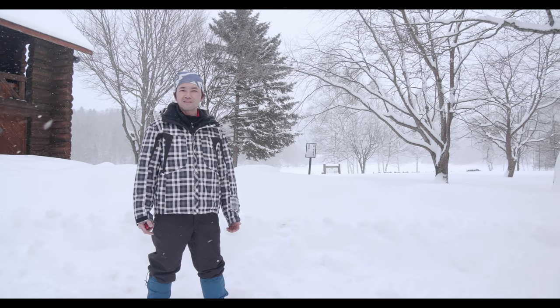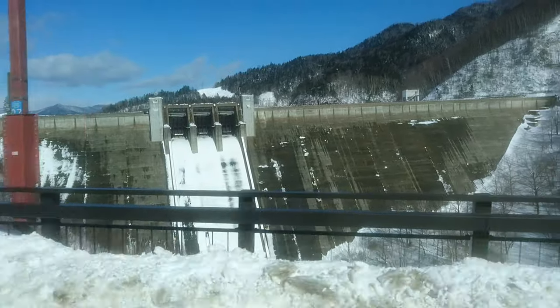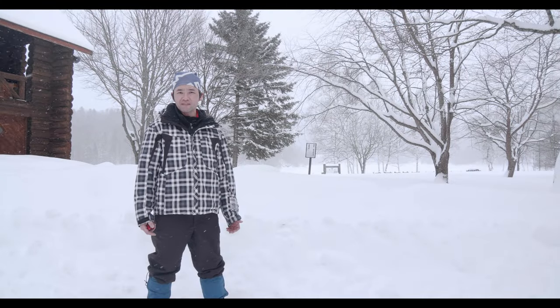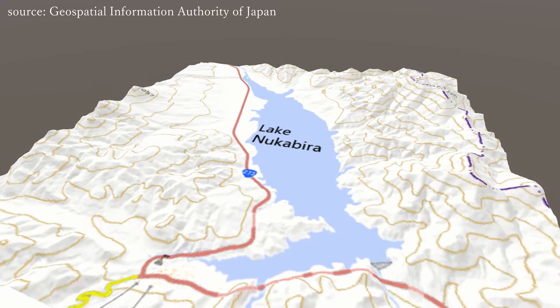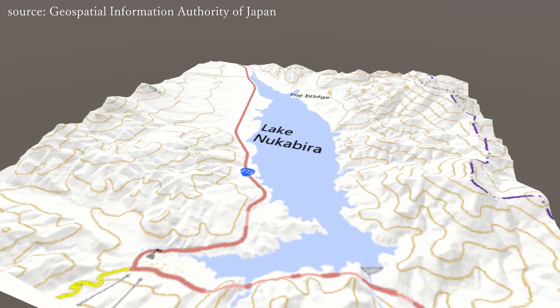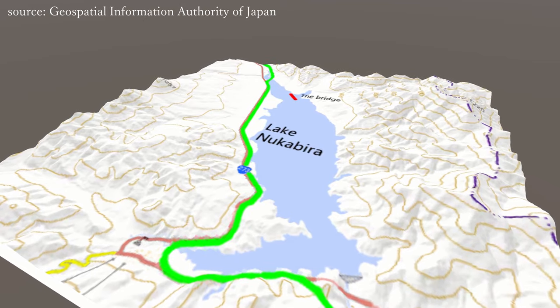In 1955, the construction of the dam, which made this lake, compelled the transfer of rails running along a river. At that time, rails in an area where the earth sank into the lake were removed. But the bridge was abandoned without being dismantled.